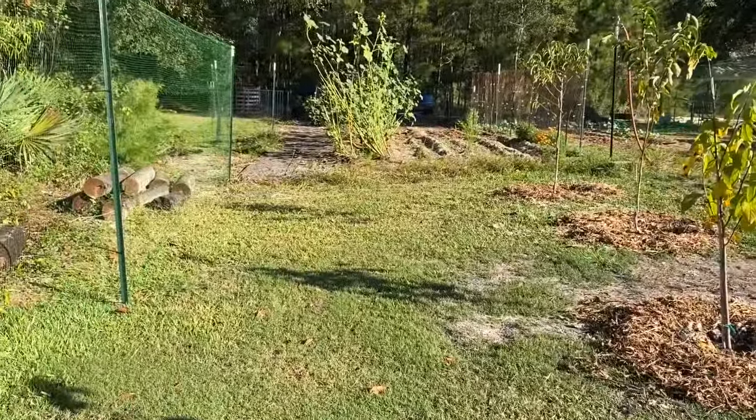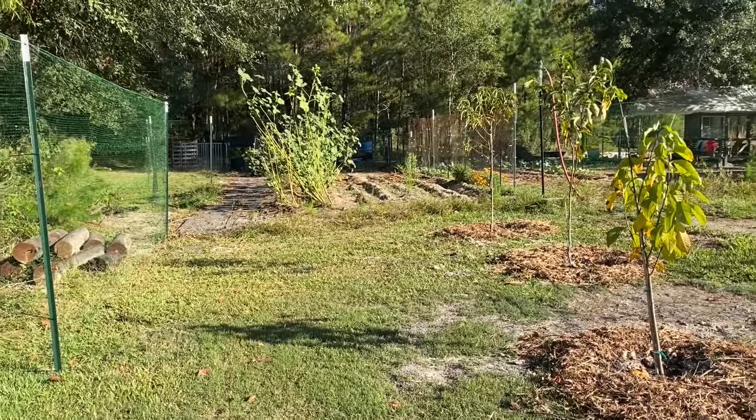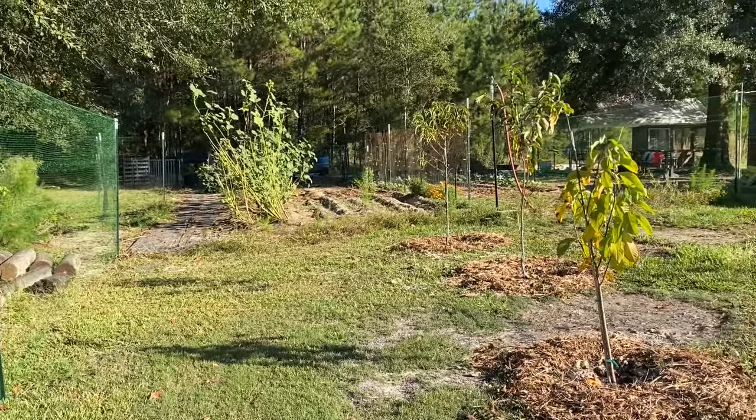So that's really it. That's a look at the garden as it is right now. I'm fixing to go fill in some areas that don't have anything planted in it, and we'll come back next month with another garden update.